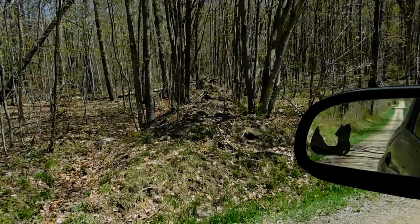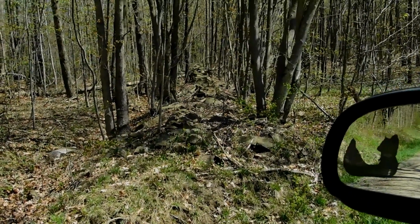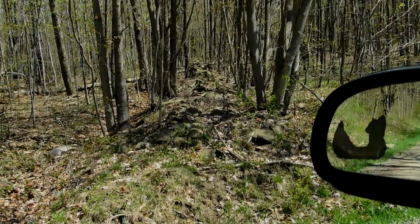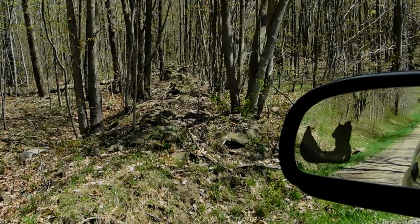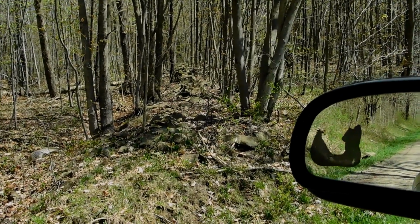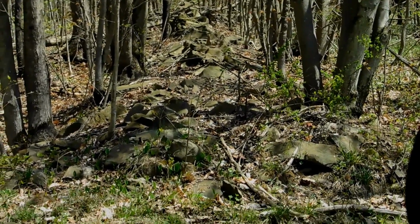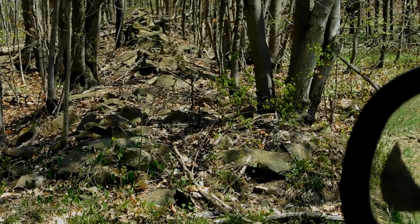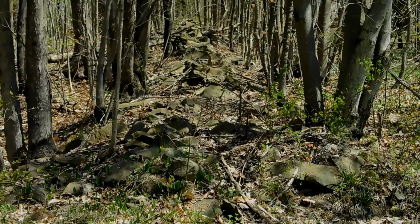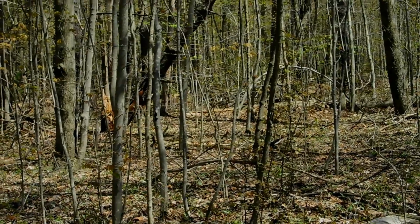Okay, I gotta show you this. You see this? A mound of stones going all the way down. This was probably a property line. Unbelievable, the amount of stones they put in there. Those people, farmers, worked their asses off. They really did. I see a couple of tree bends in there.